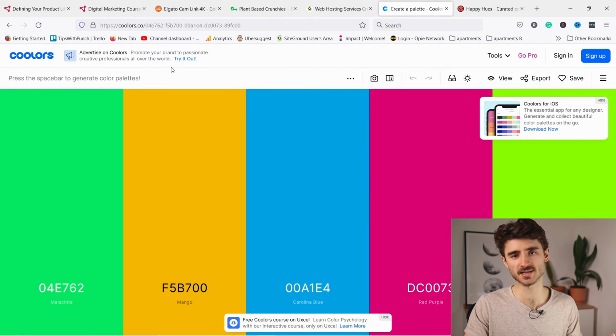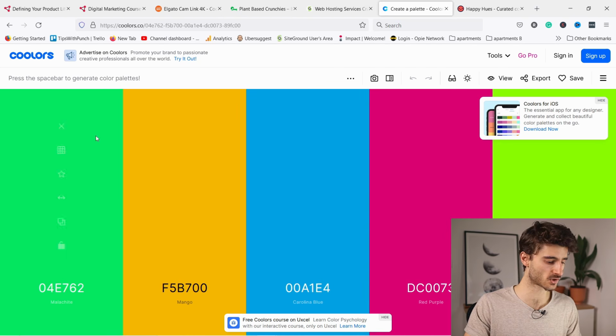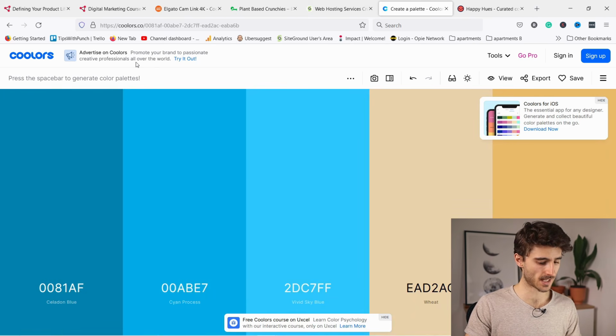And here it's pretty simple to use. You just come to this generator and they even say here what to do. Press spacebar to generate color palettes. So I'm gonna do that. All right, I like the blue hues here. Let's say I actually like this blue. All you have to do is come here and lock it. You just click on this lock icon.